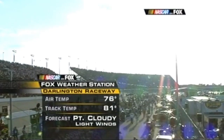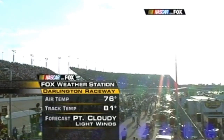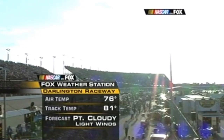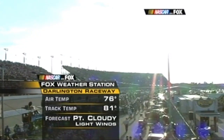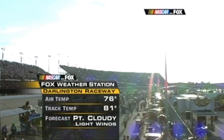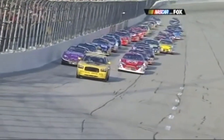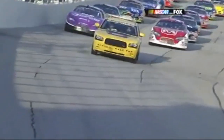Smart. There you see our weather, the air temperature right now 76 degrees, the track 81 degrees, and you saw the piece of asphalt that Jeff Hammond had in the pre-race. This surface is like a piece of 20 grit sandpaper. It just eats the tires away. So when the track cools down, it's just going to give the tires more grip on into the evening.